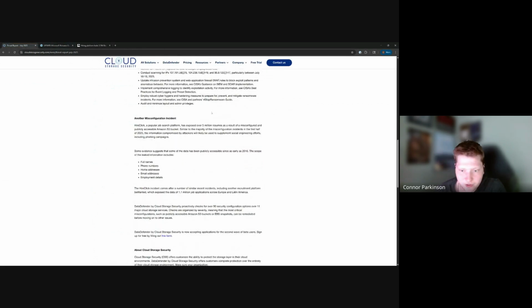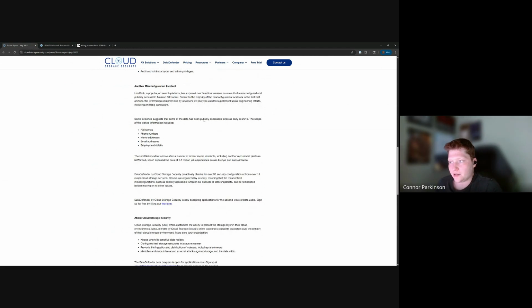Moving on, another misconfiguration incident. At Casmer Labs, that's our internal threat laboratory, we've seen 30 plus misconfiguration incidents this year, every single one of them involving a publicly accessible Amazon S3 bucket. And I will qualify this by saying, 30 plus misconfiguration incidents that involved a significant number of records, so 1,000 or more. What happened here is HireClick, a very popular job search platform, exposed over 5 million resumes publicly on an S3 bucket, as we see.